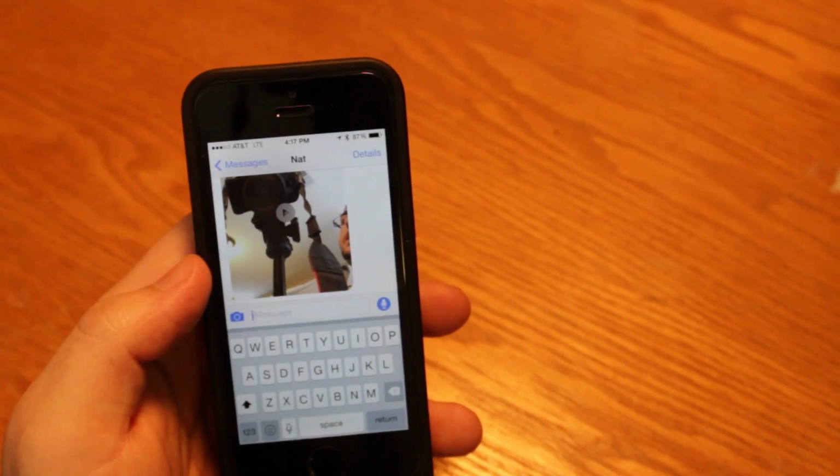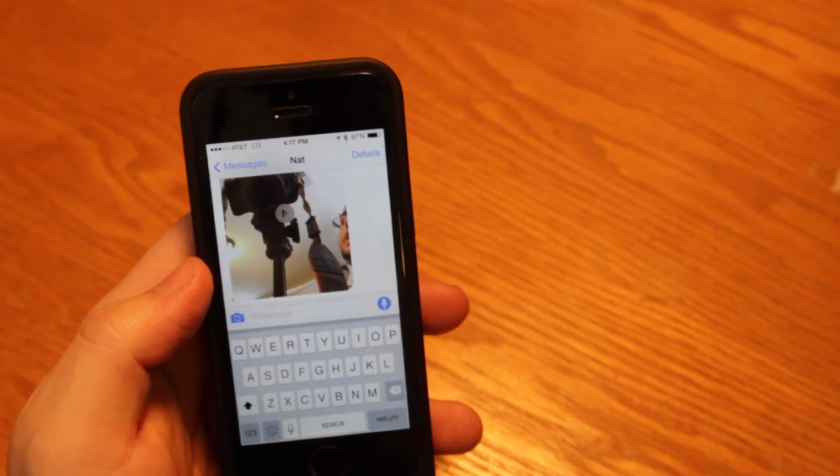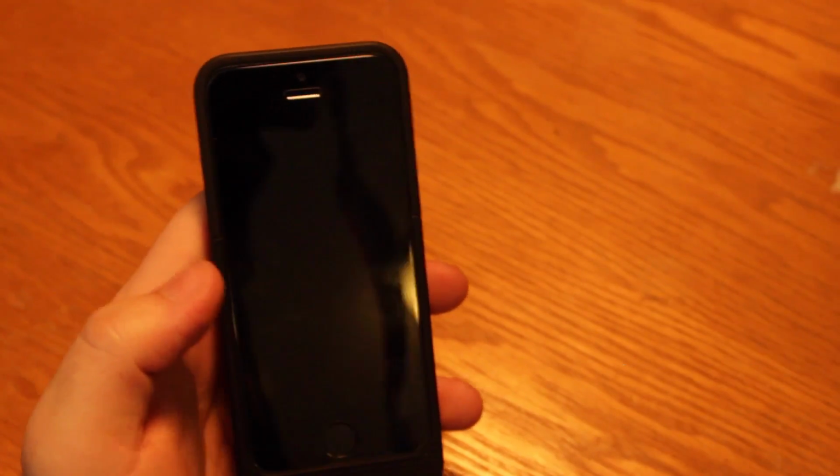Now one of my favorite features is the new text message, how you can receive them and reply to them without actually being in the app. So I'm going to go ahead and send myself a text message, and then I'm going to lock the phone.